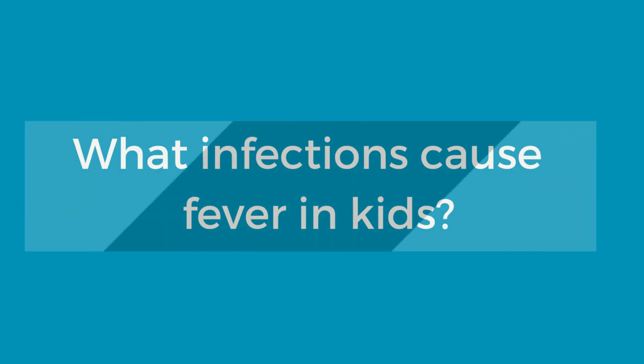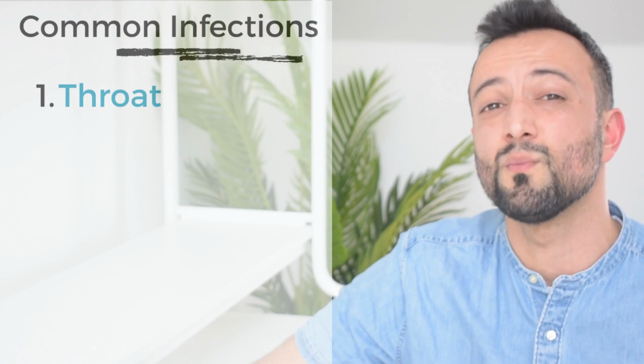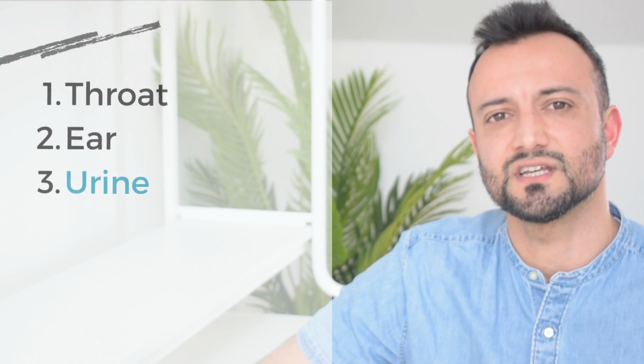So what are the common infections that cause a fever in kids? Well, the most common ones we see in general practice are infections in the throat region. We call them upper respiratory tract infections, such as tonsillitis and pharyngitis, your common throat infection, ear infections, urine infections, and things like chickenpox. You may also notice your child having a temperature for a short period of time after a vaccination, and for young babies, the temperature can mildly increase with teething too, usually by about half a degree.